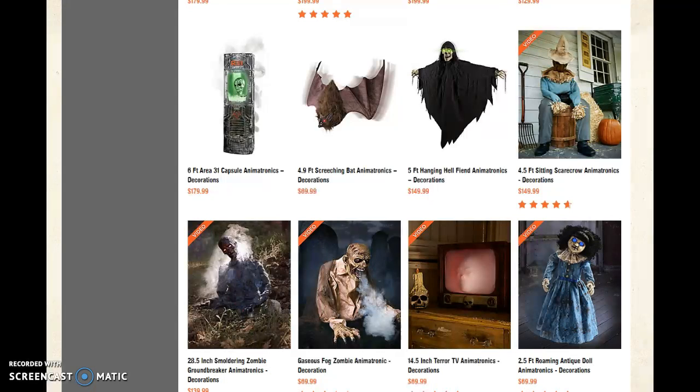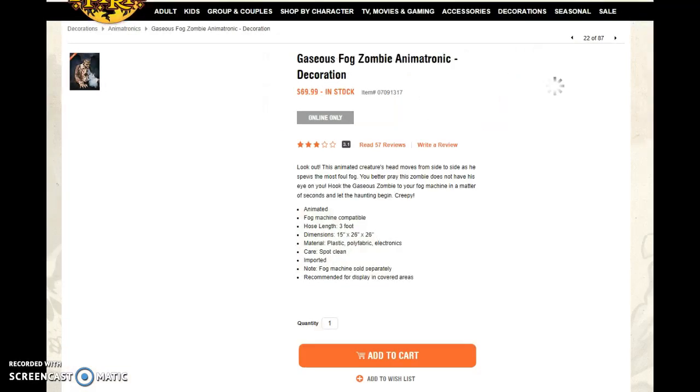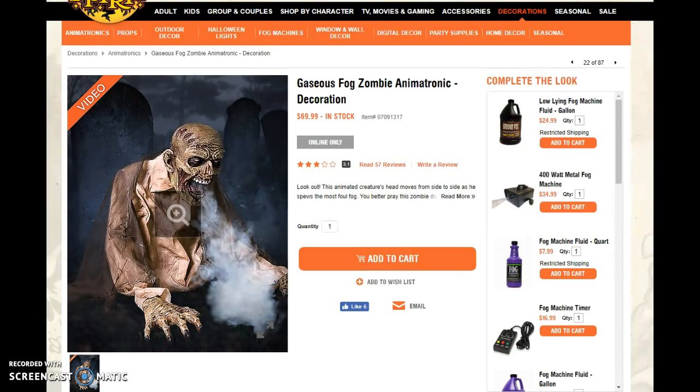A very interesting one is the Gaseous Fog Zombie, which is going to be returning to stores for the 2017 Halloween season, and we haven't seen this prop in stores ever since it came out in, I believe, 2010. Maybe? So this is a true classic prop that's been returning.